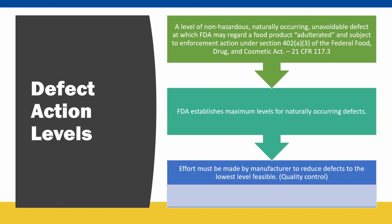Now, what are defect action levels? I think a lot of you are probably aware that we all consume a certain number of insect parts on an annual basis because it's in these raw commodities, or I should say, minimally processed products, even like flour. There are an allowable number of insect parts found in just basic wheat flour and other flours and starches. But it's a level of non-hazardous, naturally occurring, unavoidable defect at which FDA may regard a food product adulterated subject to enforcement action under Section 402(a)(3) of the Federal Food, Drug, and Cosmetic Act.